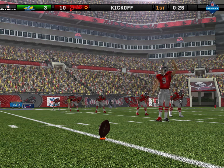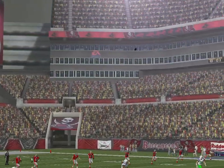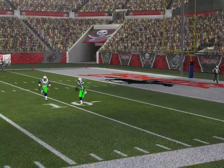Number 9 looks like he's just about ready to kick this one off. And he got all of that one. A great kick, from the 3.